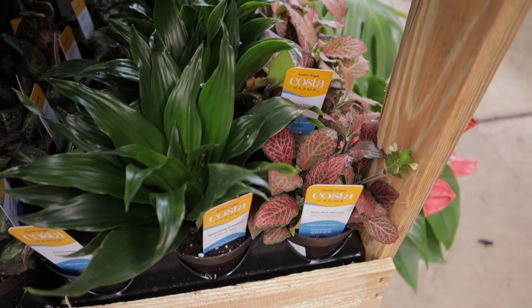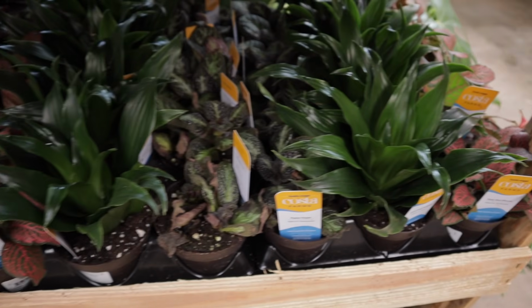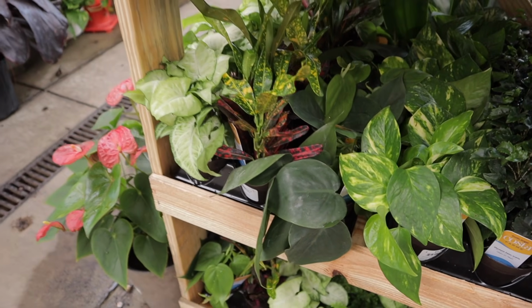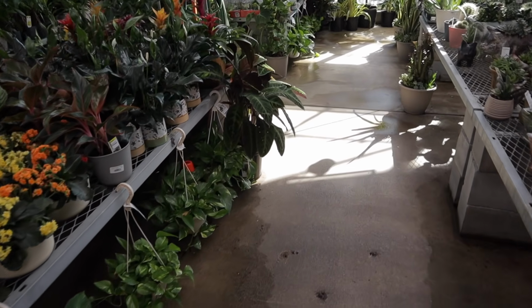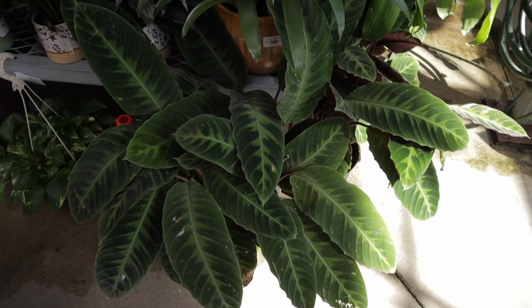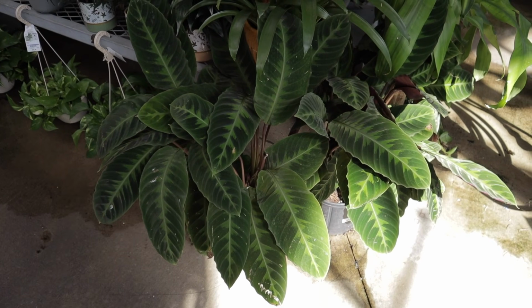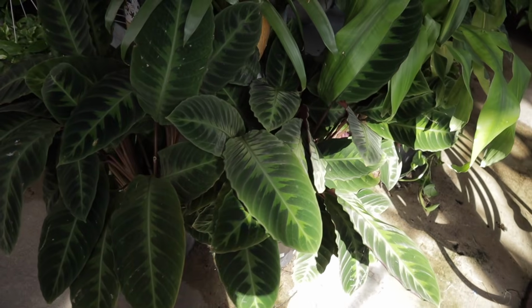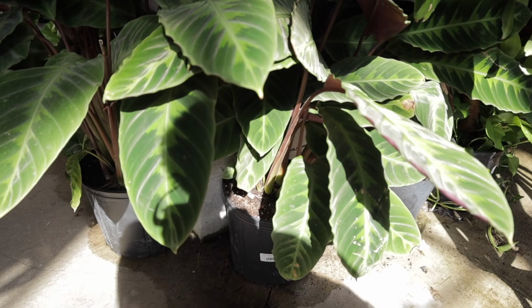And Phytonia. They have some pink Phytonia in here. Cute. Oh my goodness. Look. Oh, these are so beautiful. Okay, this is really, how much are these? Oh my goodness. 20. Oh wait, no.